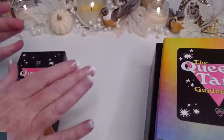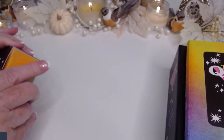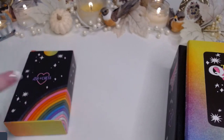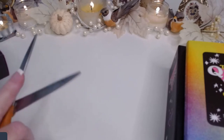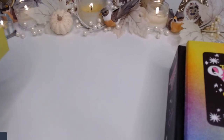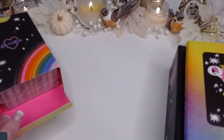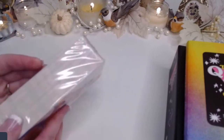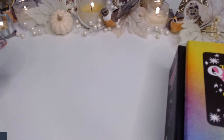I'm going to take a look at that. I love reading through guidebooks because I always pick up something from the deck creators. I always learn something new. So I do read my guidebooks. Let me open this box without tearing it. One of the tricks I learned a while ago is sometimes if you open the box from the bottom, you don't ruin the box. So just from experience. Let me get this out of the box, and it's covered in plastic. So the packaging is pretty substantial.